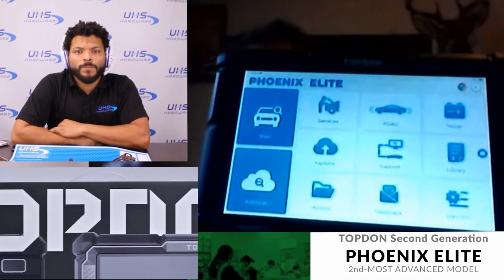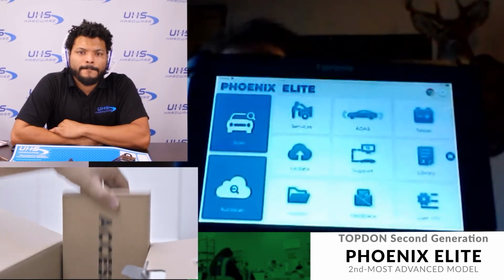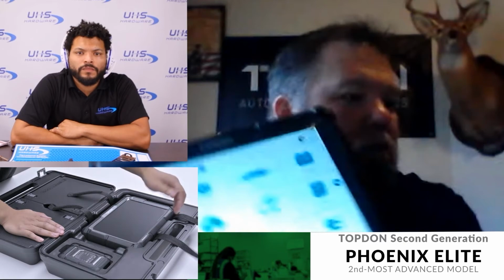All of our Phoenix tools for your repair shops that are watching this have ADAS capability. So you can add ADAS to these, which ADAS is Advanced Driver Assistance Systems. So that's the little yellow light that comes on in your mirror, or lane keep assist, or adaptive cruise control, those types of things. That's what ADAS is. And that's what's going to allow all these cars to be self-driving.